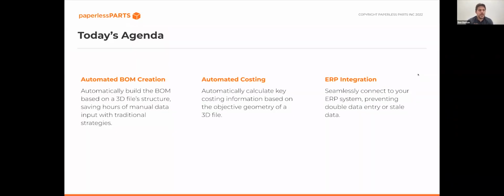There are really 3 key ideas that we'll be walking through. First, you've got a complex assembly, a big BOM. Today, you might be manually building that out in your ERP system or in an Excel sheet. How do we make that super, super easy in Paperless Parts and save all that time? The next piece is, you've broken up that complex part or assembly. How do we quote that really quickly based on the objective geometry of a 3D file, to streamline that process and drive consistency, accuracy, and speed?